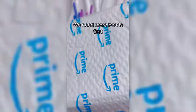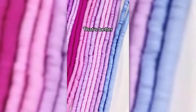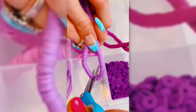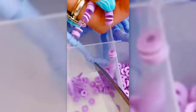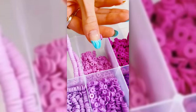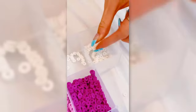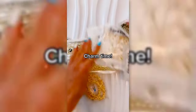Organizing my beads. We need more beads first. That's better. Organizing my beads, part purple. Oops. Cut and pull. We found a spy. Pull time. You didn't see that. Purple is done. Charm time.